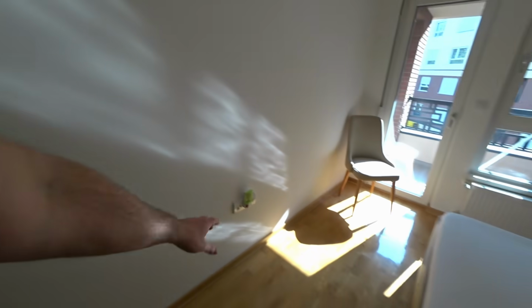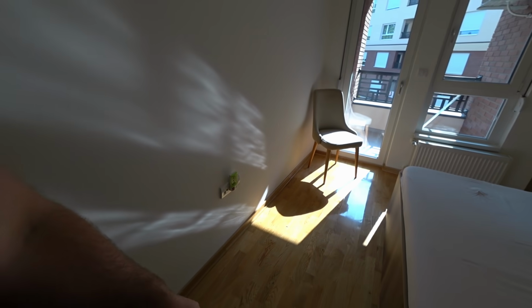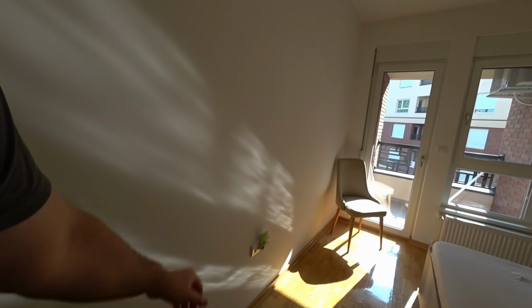here too. I'm not going to mount anything to the walls because I don't buy TVs, but you could mount a TV here and then have it plugged in, and your streaming would be very, very quick. Because wired Ethernet is always better than Wi-Fi, hands down.